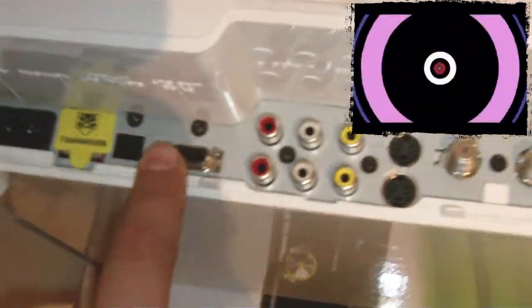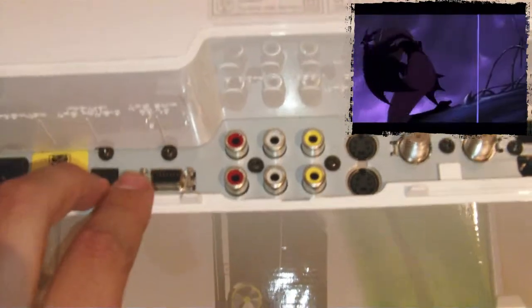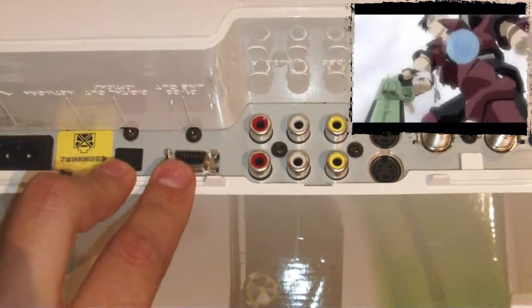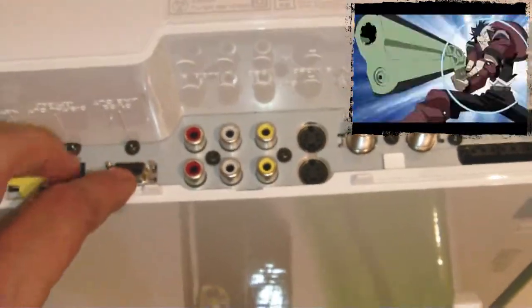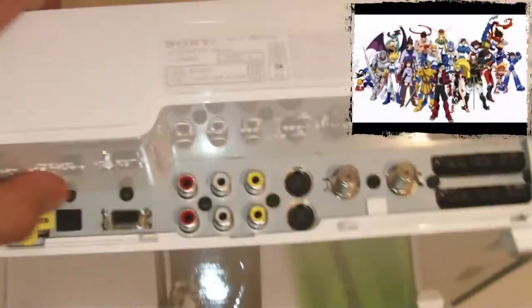That right there is what they call a D terminal. Now it outputs, to the best of my knowledge, at the same quality as a component cable, but these were unique to Japan, and I think they do still use them. I think they're made by Sony, if I'm not mistaken. But when I actually bought this, it just came with a SCART cable, and considering you can output it in component, that seemed quite pointless. So I got the D terminal, and now it just looks really good on the big screen TV, which is great.